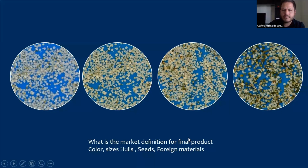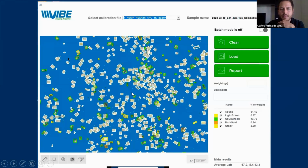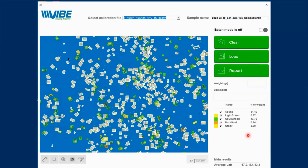So this is the interface of our software. Basically, a sample of hemp hearts is put in the instrument, and then we can create, for example, different color groups. So for example, one for sound hearts, one for light green, olive green, dark gold. These are arbitrary. There's nothing set in stone. We can discuss this, but it basically provides better visibility on what the quality of the product is in terms of color.